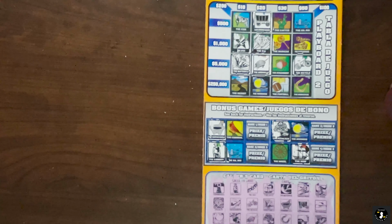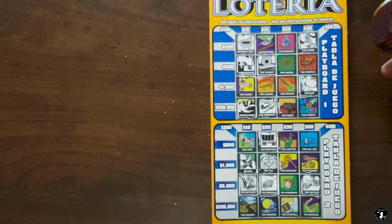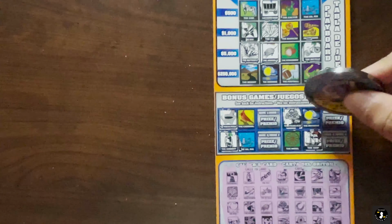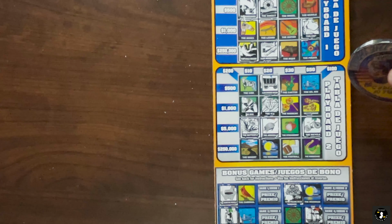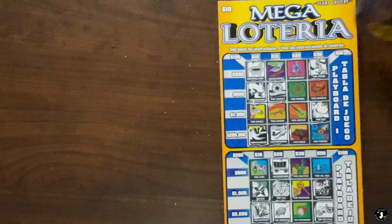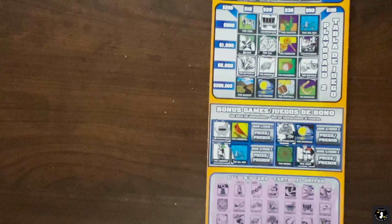And then the rattlesnake. Oh, we don't have it. I thought I had a rattlesnake. Let me look again. Oh, here it is. I thought we had one, yeah. Alright, doesn't matter though. And then the rattlesnake up here? No. So we don't have any winners in this ticket, as you can see. Nothing there, nothing there, nothing there.